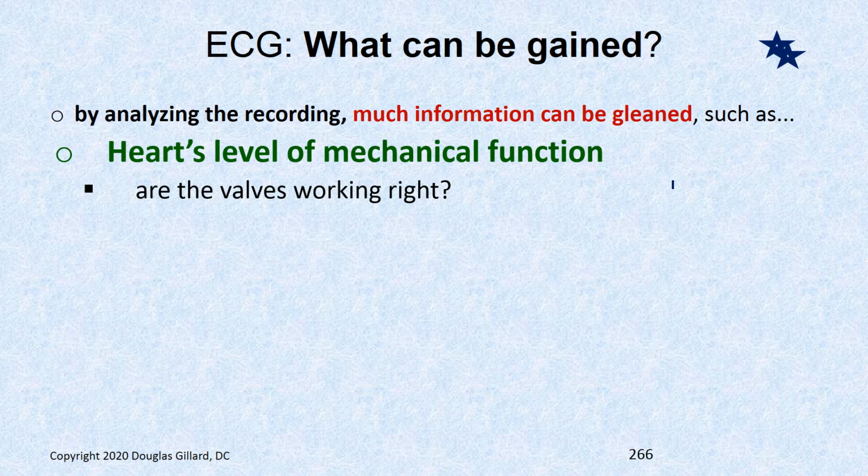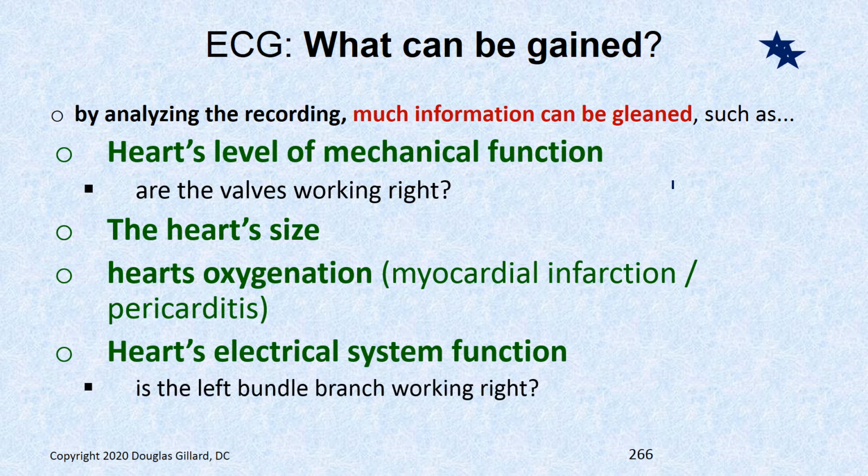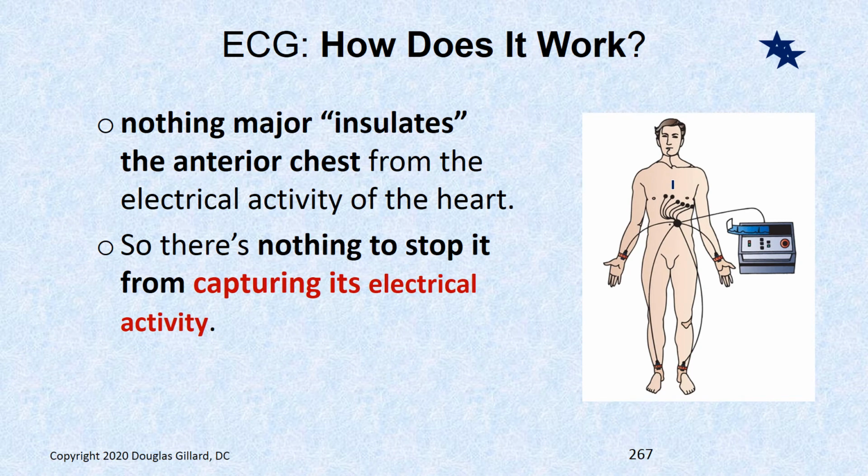What can be gained? So you can tell the level of heart function. Mechanical function, are the valves working right? Really good at showing the size of the heart. We'll learn how to distinguish right and left ventricular hypertrophy the next lecture by looking at the EKGs. Heart's oxygen, you can look for myocardial ischemia, right? An inverse T wave. And of course, myocardial infarction, it can show up as elevated ST segments. Well, we'll look at some of the different ways. Pericarditis, so you can see a lot of stuff. You can see if bundle branches are working.